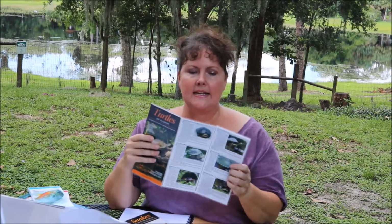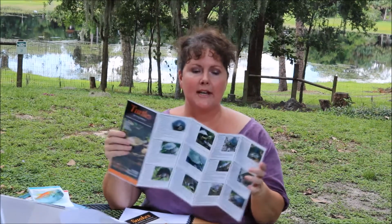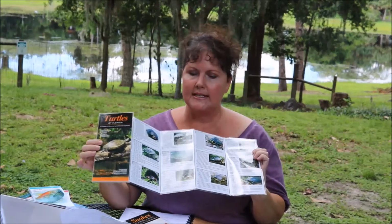I have put the resources in your notes. You can look at them there. These are laminated guides, and we were gifted a whole ton of these one time. This one is specifically for turtles. We have one specifically for snakes and birds and all those different things. We keep some of these in our nature tote because we have them on hand. They're laminated, so if you drop something on it or spill something, which always happens when you're out, it's no big deal. So I've put a listing there so you can find those.